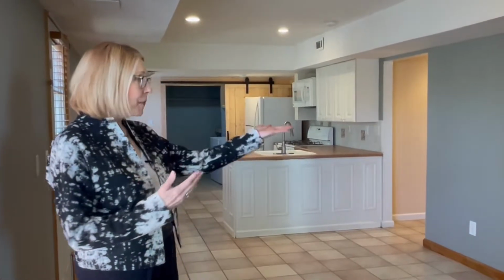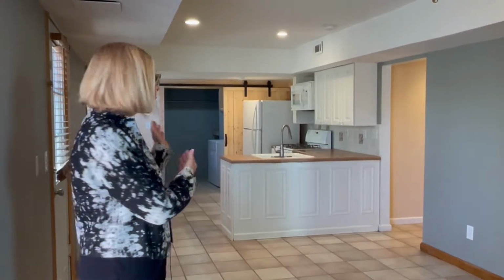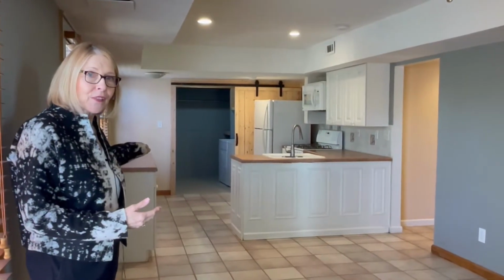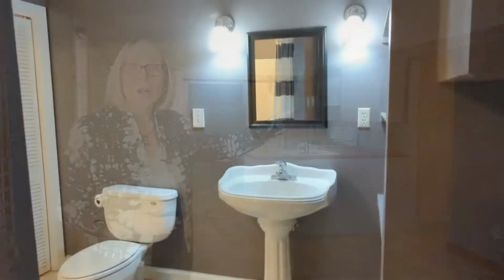Wow, what a great space in this finished basement level. You've got a bedroom, living space, kitchen is obvious with a nice sink, stove, refrigerator, a small dining area over there on the side next to the window, and you've got a second laundry room. Think of all the options you have with the finished bathroom that is also right down the hall.